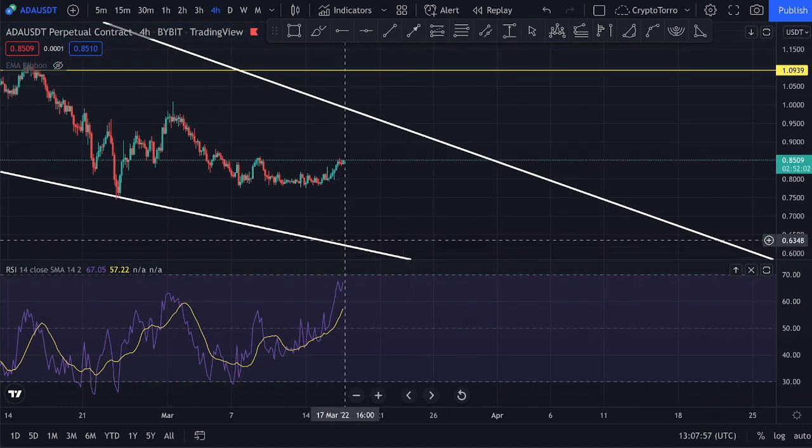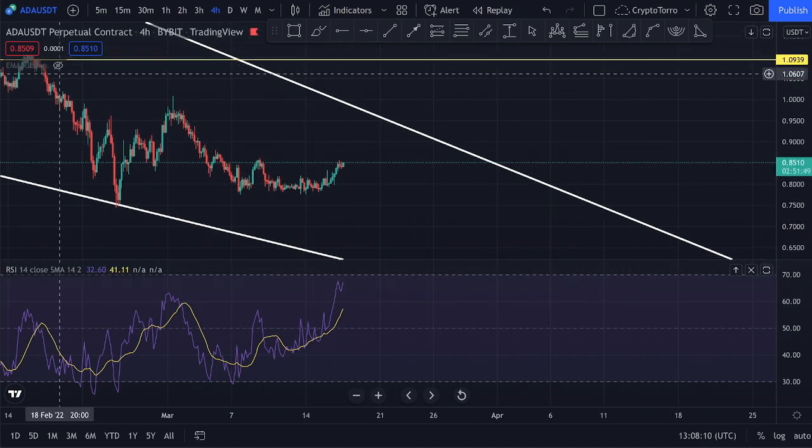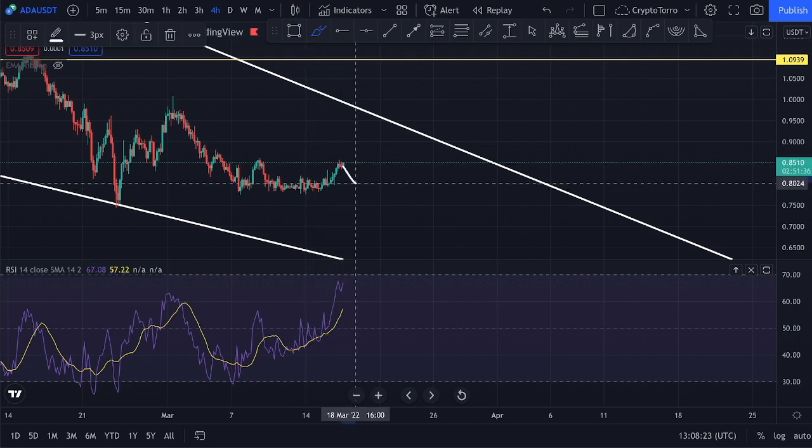Instead of seeing a bullish divergence, we are clearly seeing a bearish divergence taking place on the RSI. And therefore, I personally think that it is likely that we are not going to see a further increase during the upcoming hours, and that we could perhaps see a minor decline, heading straight back towards the ranges where we were before at approximately $0.78 before seeing a further continuation towards the upside.